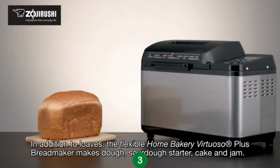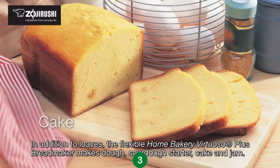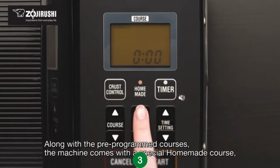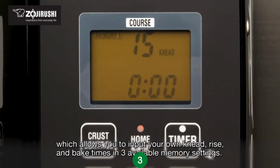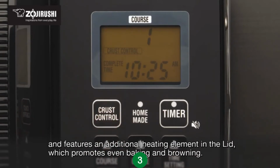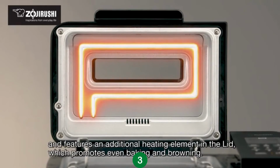In addition to loaves, the flexible Home Bakery Virtuoso Plus bread maker makes dough, sourdough starter, cake, and jam. Along with the pre-programmed courses, the machine comes with a special homemade course, which allows you to input your own knead, rise, and bake times in 3 available memory settings. This bread maker also gives you the option to choose a light, medium, or dark crust color, and features an additional heating element in the lid, which promotes even baking and browning.